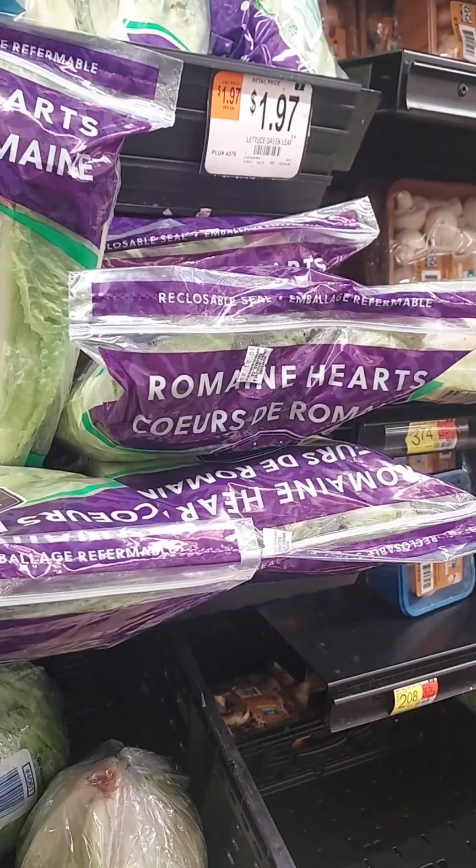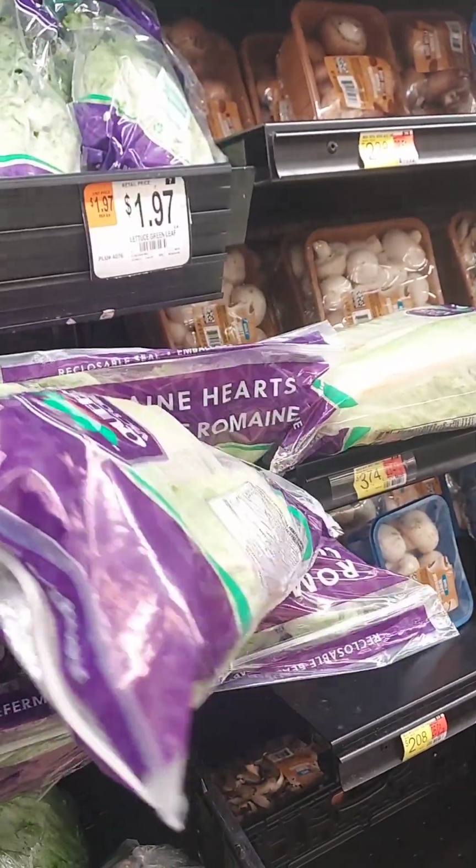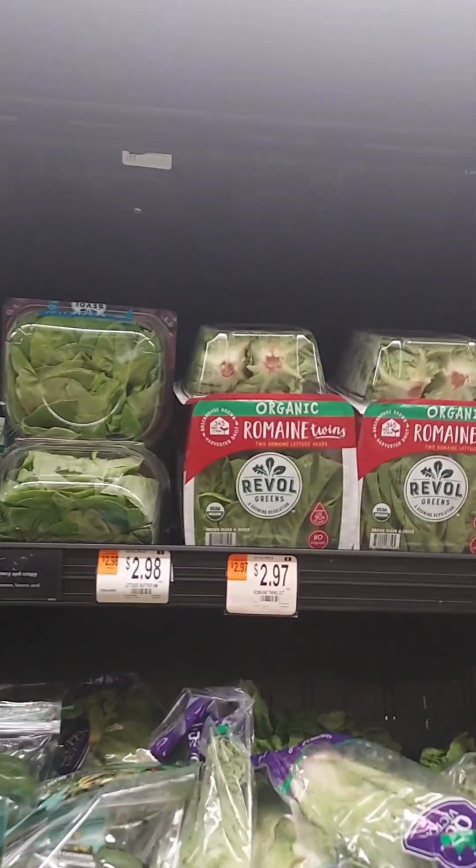I'm looking at this lettuce. I'm seeing a three in a pack, but you know what? This lettuce is looking really pale. And I'm seeing this green leaf lettuce up here.